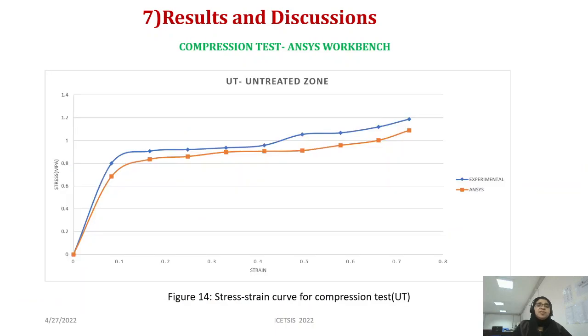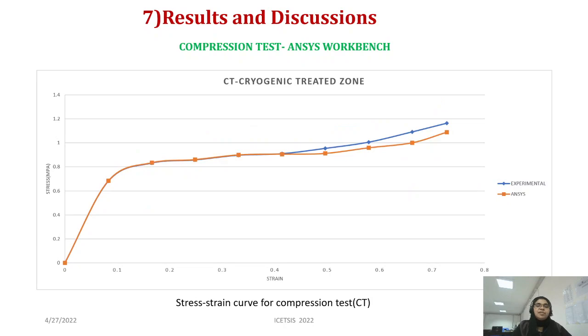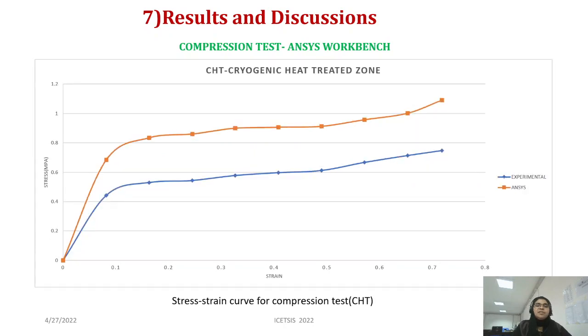These are the stress strain graphs comparing the experimental compression test with the ANSYS analysis. The graphs are very close. We have only less than 4% deviation between the experimental result and the ANSYS result. This is for the heat treated zone, this is for the cryogenic treated zone, and this is for the cryogenic heat treated zone.